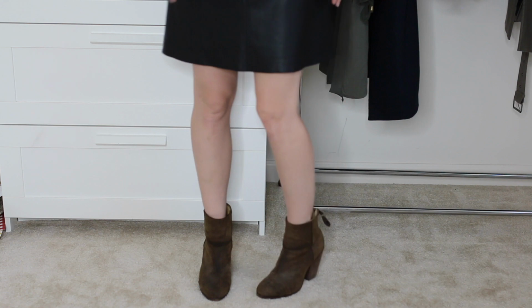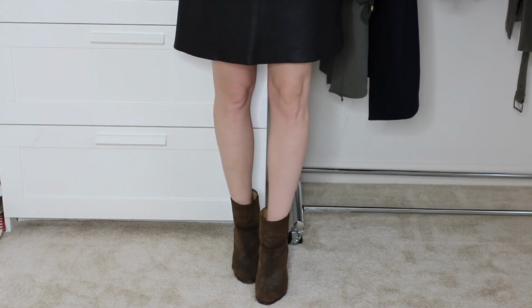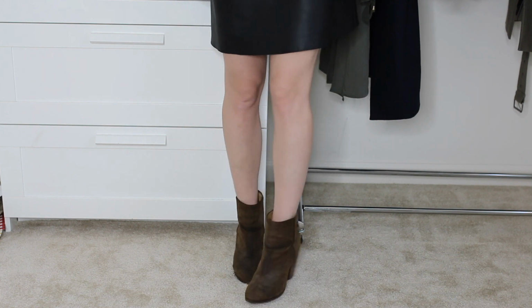embossing right there. So I am going to go try on all the boots for you so you can see what they look like, and then I'll be back to finish up the video. Okay, these are the first one. These are the Rag & Bone Newberry booties, and like I said, they're quite high.